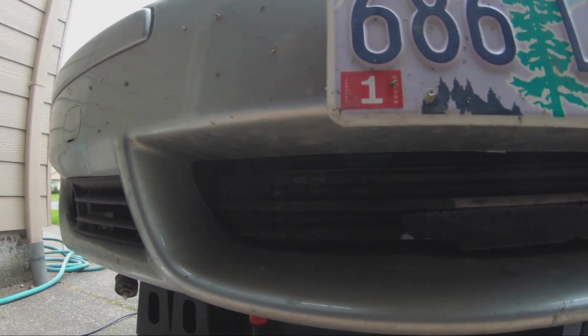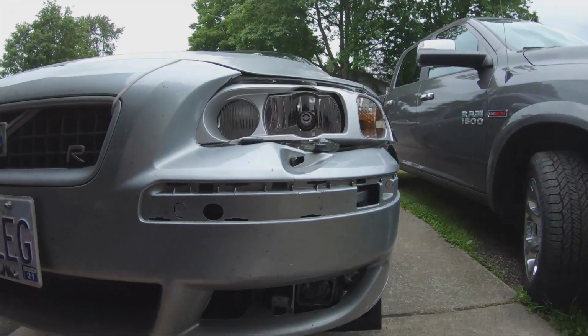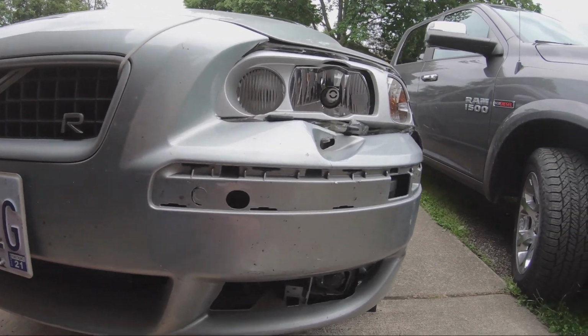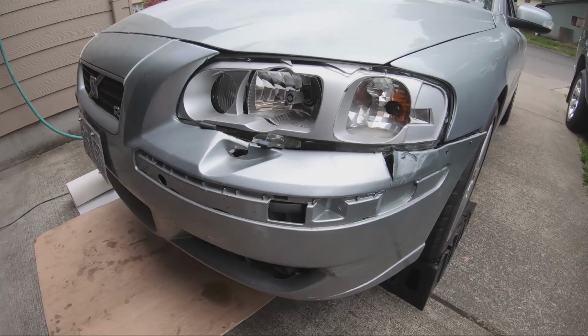Intercooler down there. Everything's intact. So main damage, really, all it was just up here. That's it. Headlight and bumper, and we're golden. And this is where the piece that was in the trunk that I showed you earlier.